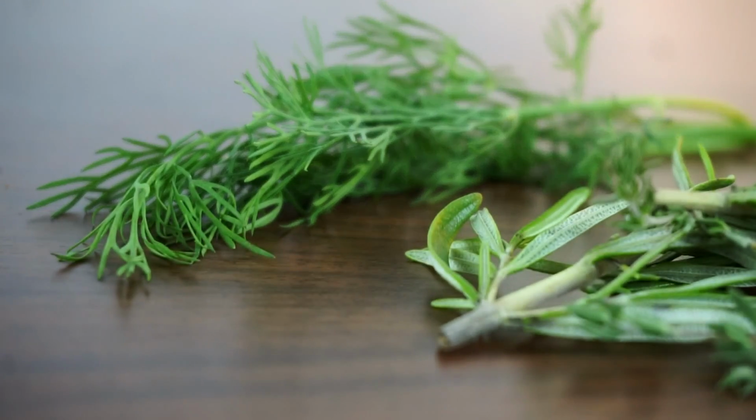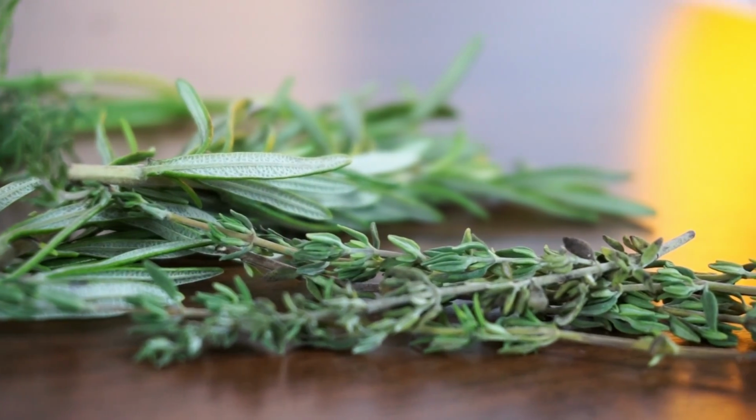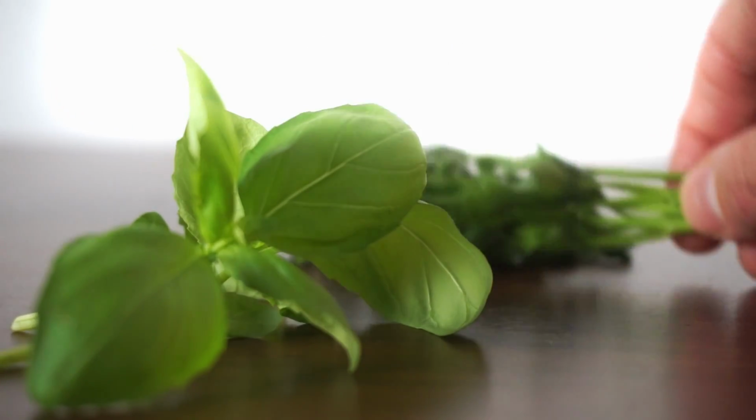The other day, I learned something that goes against everything I thought I knew about food. Herbs. I've always thought that fresh herbs were one of the keys to great cooking, but I was wrong. At least, mostly.